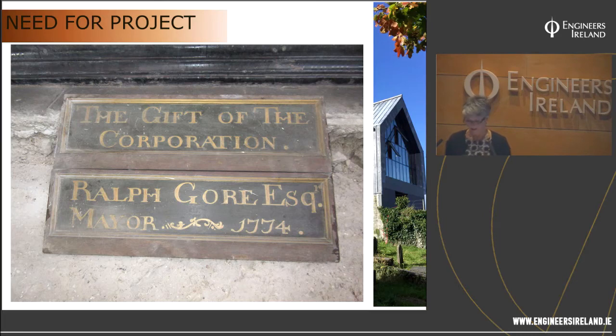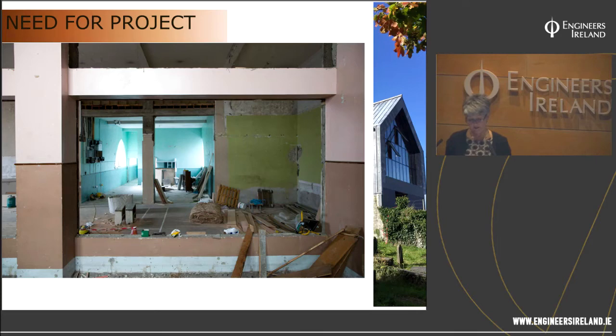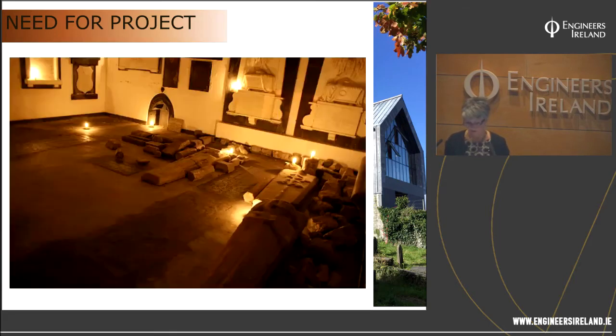Then this is a view of the nave during the enabling works, which were carried out in 2014. We were trying to strip back a lot of the 1960s intervention, the structural frame that was installed for the Masons area up top. So it was looking fairly sad at that stage.